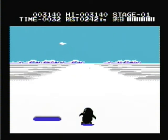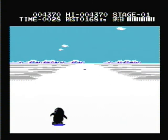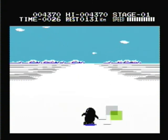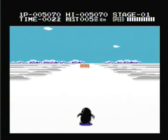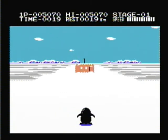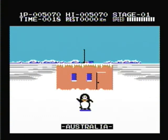I'm not too sure what the story of this game is. From what I can gather, Penta, the penguin you play as, wants to go on a marathon around Antarctica. Now, if you want to take a marathon around your country, that's fine with me, but I didn't know that Australia, France, New Zealand, USA, Argentina, United Kingdom, and Japan had their own property in Antarctica. Okay, enough of my rambling, on to the review.